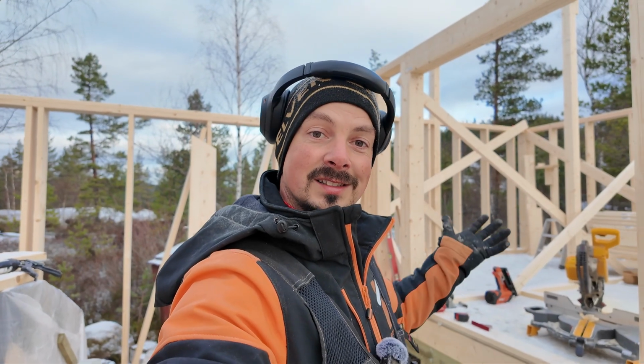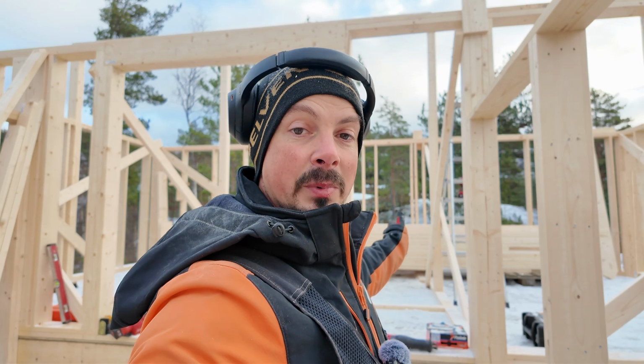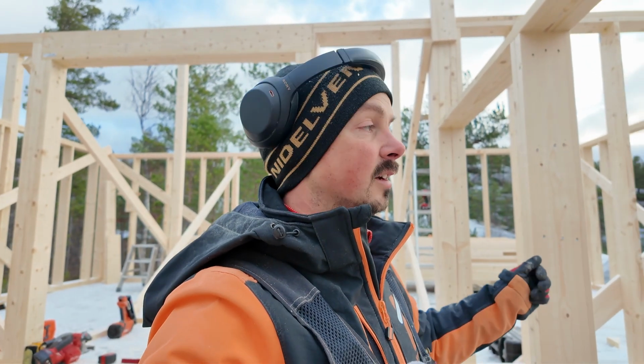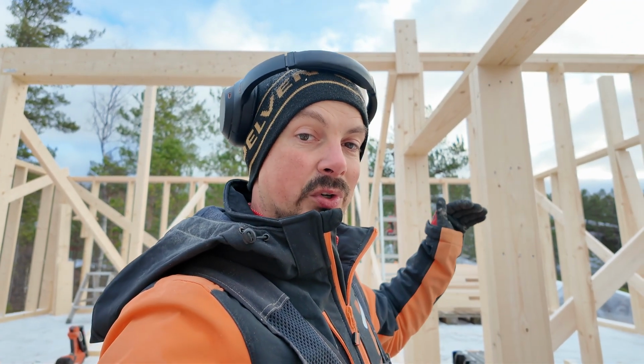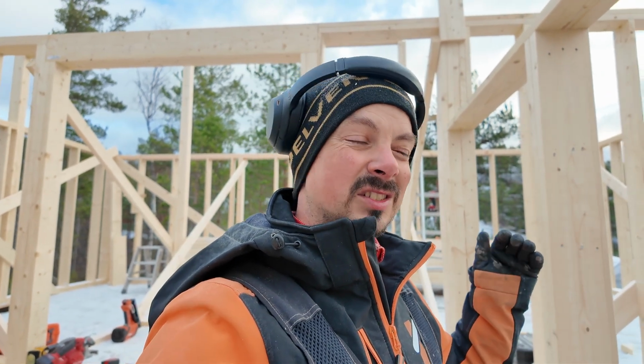Good morning. It's not as cold today, which is nice. I started fully suited up, but it was way too hot, so I decided to start off the day by moving the materials into the building, so I don't have to do it tonight in the dark. Hopefully, if things go to plan, I'll get all the trusses on today and a tarp pulled over the roof, just in case the white stuff comes.